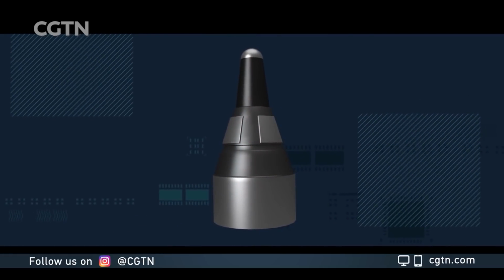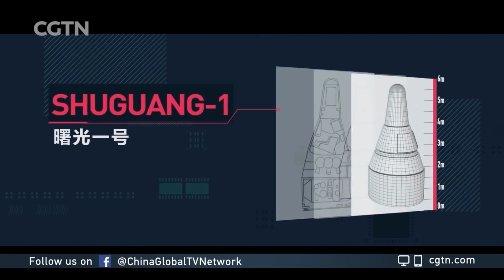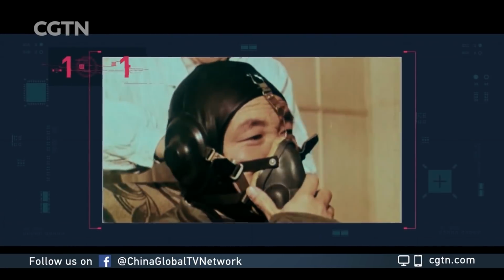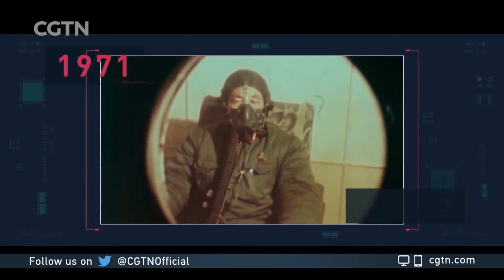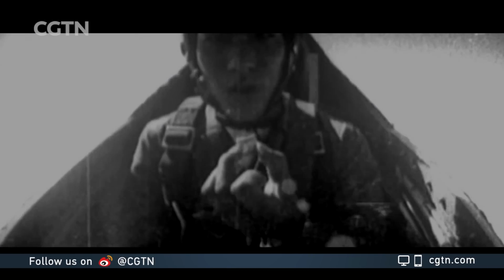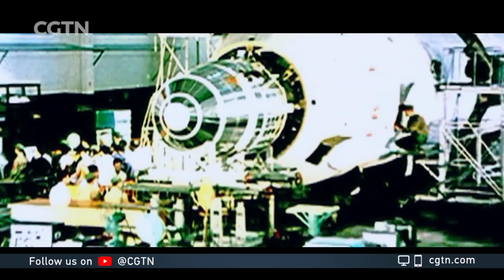Before China's first spacecraft was born, it had a significant name, Shuguang, First Light of Dawn. The Chinese plan was to put 2 astronauts in space within 2 years. Due to a socially turbulent era, China could not afford to undertake such a massive project. China's first manned space project was halted after 8 years.